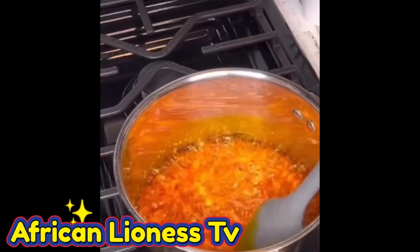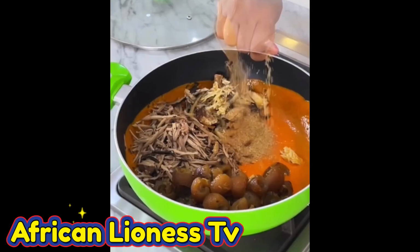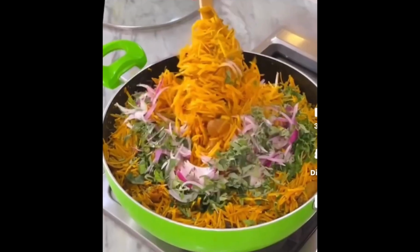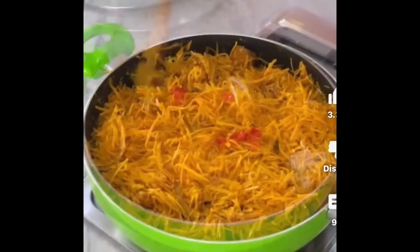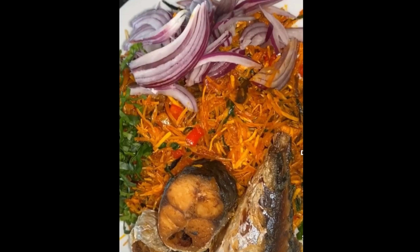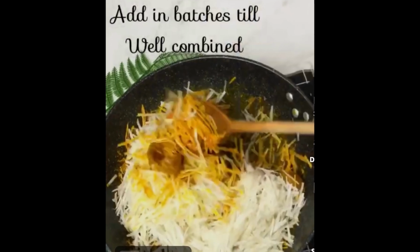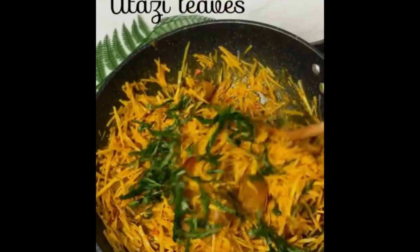So guys, you have heard everything. Abacha is very nice, very nutritious, very tasty, so yummy and sumptuous. I know this festive period, everybody is ready to mukbang abacha. Abacha and fish. So guys, enjoy.